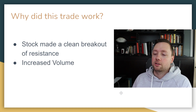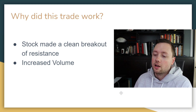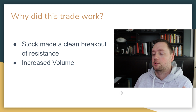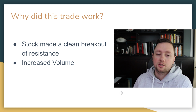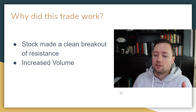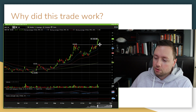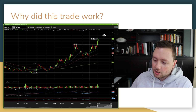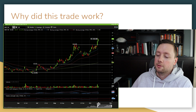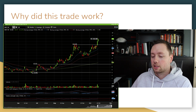Now, the other reason that this trade worked is because I was able to do proper technical analysis on the chart. I was able to identify that the stock was making a very clean breakout of resistance, and the stock chart had increased volume, both of which are very strong buy signals. And so when you look at my entry position here, we've got 2 days of a strong breakout, a continued breakout, and the stock continues to move higher, and we have strong volume compared to at least the entire month before. So very nice to see. Those are the indications that led up to a successful trade.